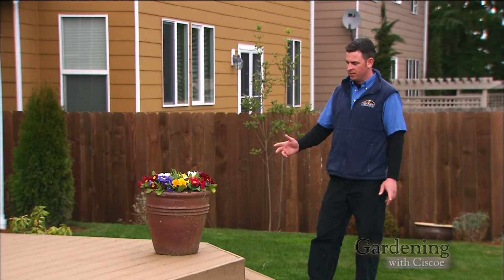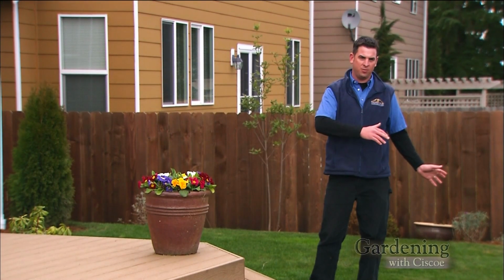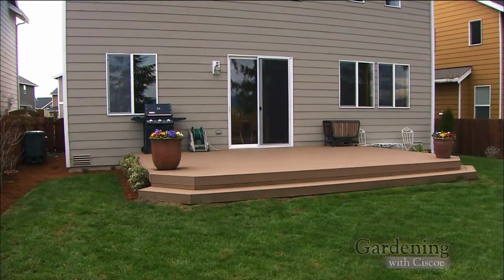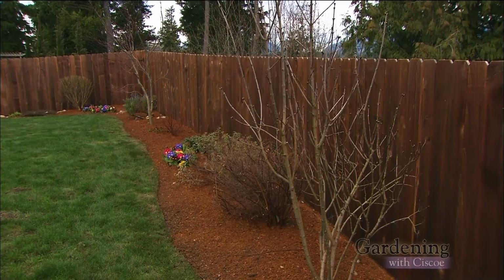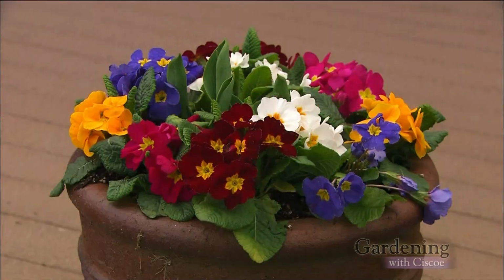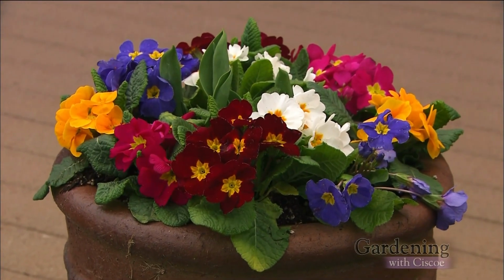A prospective home buyer is not going to walk through the yard, really. They're going to take a look from the back patio doors. And then we balanced it with a couple more splashes of color throughout the yard to complete it and make it look real nice. A couple more rules for curb appeal cleanup.